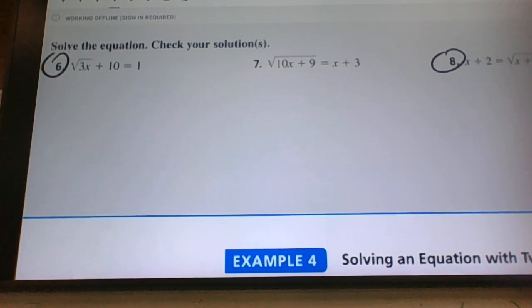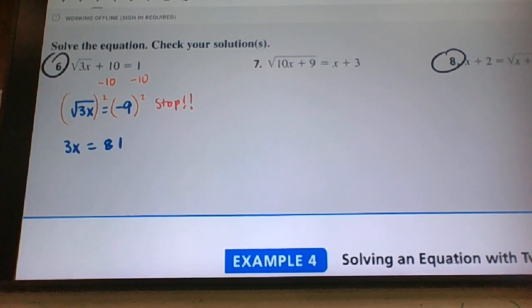What do you do first, Julian? Oh, then you square. That's what I was confused on. Where do I square? So you gotta isolate it. Yeah, isolate it.